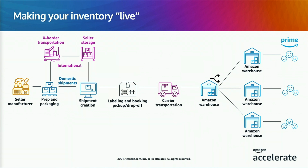The last entity is Amazon. After your carrier has delivered your inventory to Amazon's warehouse, Amazon will then receive your shipment and further split your inventory and send it to multiple warehouse locations to be closer to our customers and make your inventory Prime eligible, to provide our customers with faster delivery promises, such as same-day, one-day, two-day delivery. As you can see, this is a very complex supply chain, and your inventory goes through a really long shipment life cycle from manufacturing all the way to end customers.